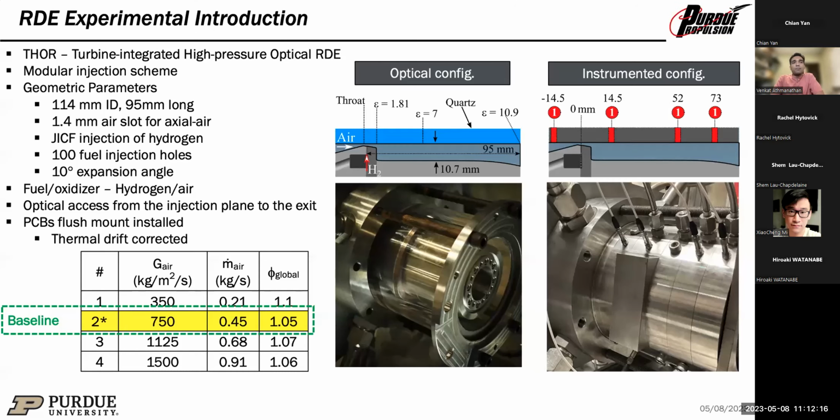So this is our RDE test platform. We named it THOR, which stands for Turbine Integrated High Pressure Optical RDE. It's a modular injection scheme, a non-premixed RDE for the most part. Air comes in from left to right. As you can see here, it goes through a choke point and it meets hydrogen jets, 100 hydrogen jets, which are milled with individual slots. They're like tiny holes. And it's in a traditional jet in cross flow arrangement so that we are able to use some of the traditional jet in cross flow mathematics to understand what that flow field could look like.